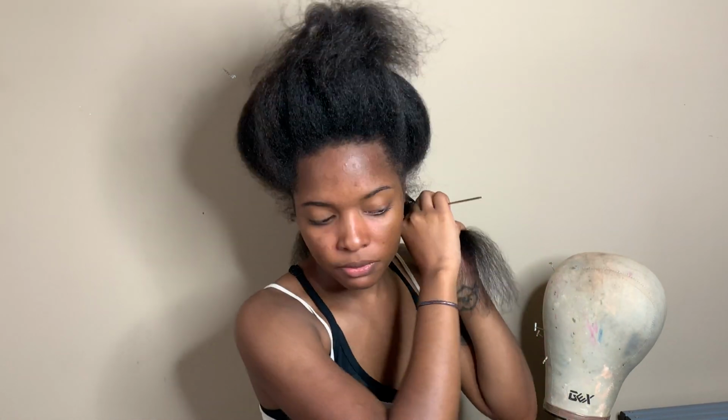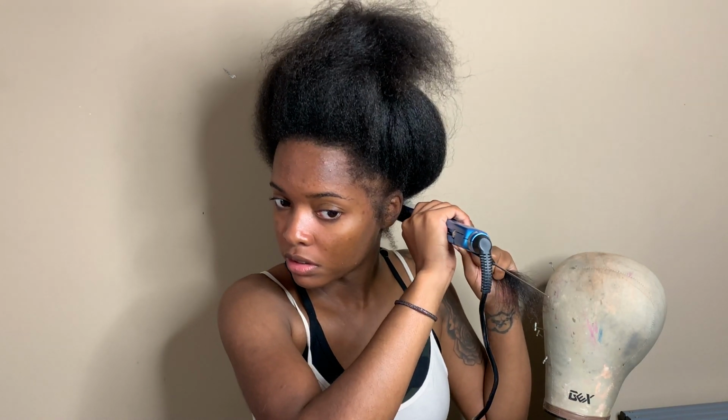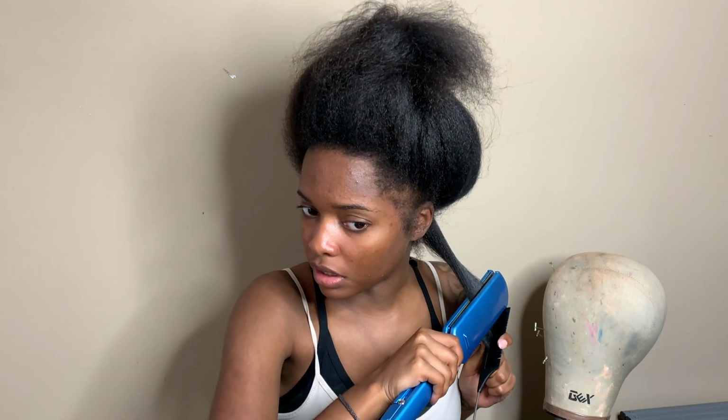What have I done differently to my hair? I haven't done anything different. Same flat iron as before. It is on 350. Still using the chase method. I don't think I've really done anything differently with my hair, for real.